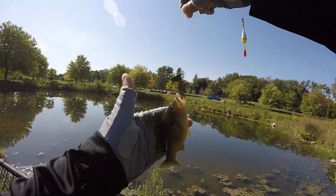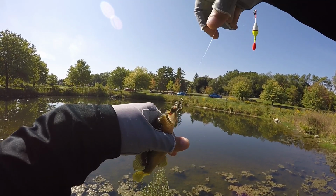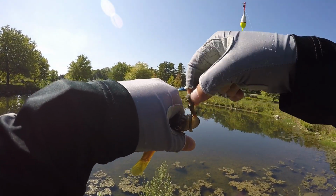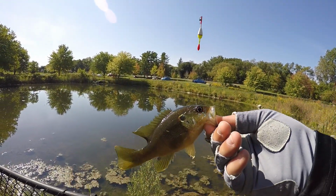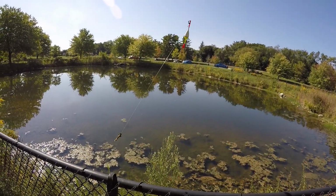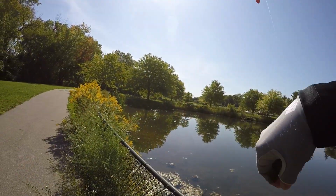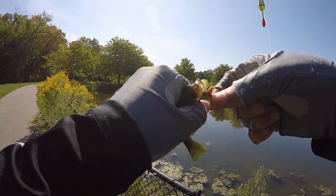Look how long and skinny these guys are. It's weird that they're able to crossbreed with bluegill, huh? This guy's kind of old. His mouth is huge. Big mouth. That's about 4 inches. Let's go for a 5-incher. Glad I haven't killed any fish on accident yet. Pretty good streak today.